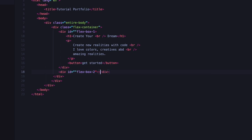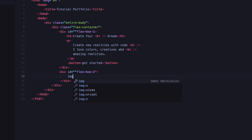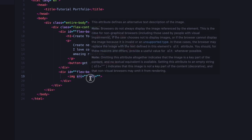Okay, I got confused for a bit. Okay, we already have this. All right, so let's say img, and you notice it has two attributes. One is the src, which means source, and another one is the alt attribute right here.